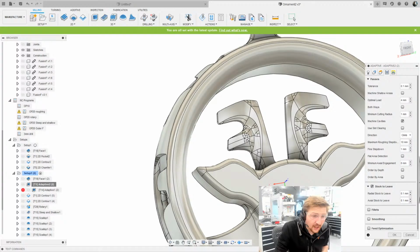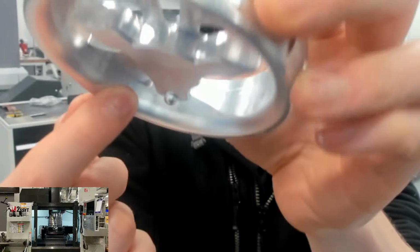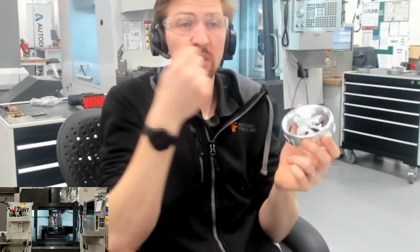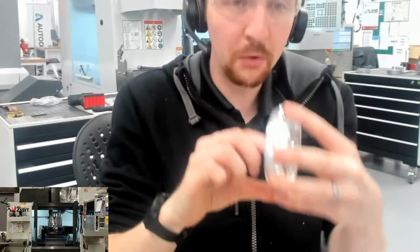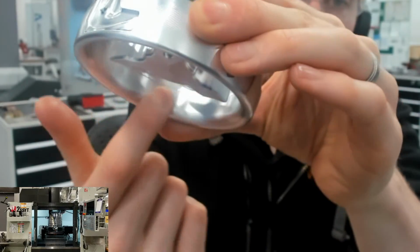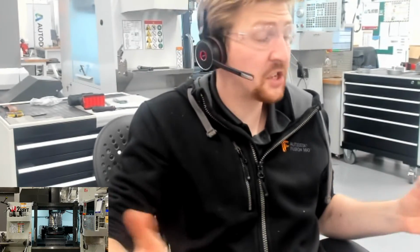So what you can see, this is the first one I made, and hopefully if I get the camera to focus, you can see these marks. I can't get it to focus very well, but you can definitely see them up there, the marks in the part. That was because when the adaptive pass goes, it hits the wall all the time when it's doing its passes, and that can cause those little witness marks. If you don't put the stock to leave on, you don't get rid of those. If we now look at the second one I did, you can see the much nicer finish going around inside of there. So again, little tip: always use stock to leave on adaptive, never use adaptive as a finishing pass, because you'll get those witness marks where it's hit the wall all the time.